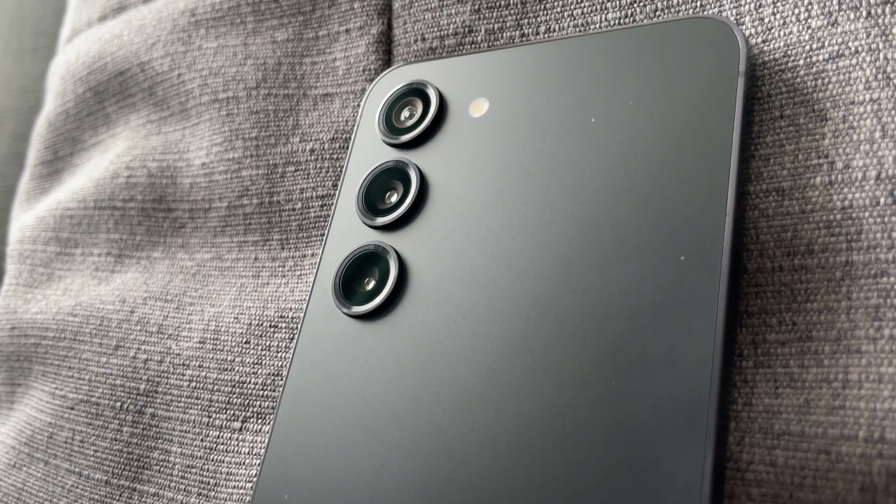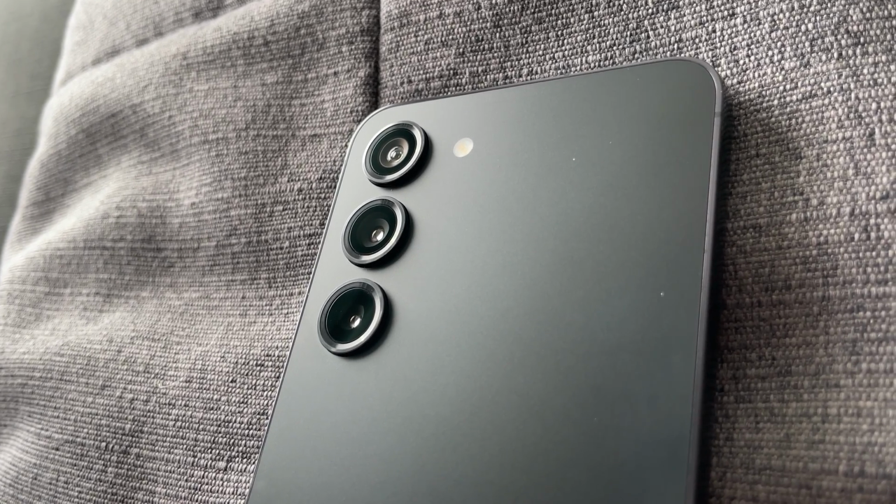Now, when it comes to camera, the Galaxy S23 has a 50 megapixel main camera, along with a 10 megapixel telephoto and 12 megapixel ultra wide, and based on all of the pictures that I took over the past couple of months, I would say that this is one of the best camera systems.